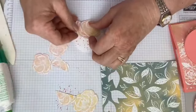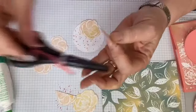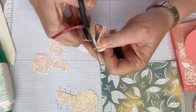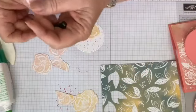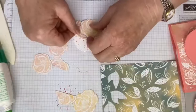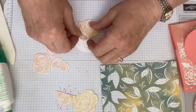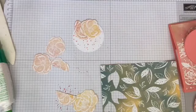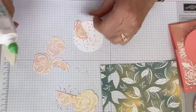And then you can even use them like this. This is how I used them. Just going to cut a little off of here so it doesn't look like a point. Because it might be sticking out a little bit here. See that? That looks like there's another flower under there, right? There is not. Okay, so I'm going to stick these two together.